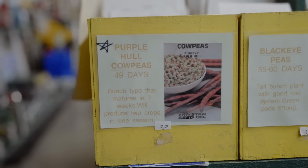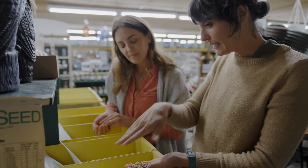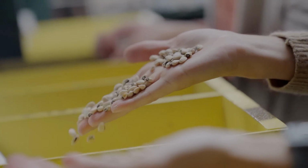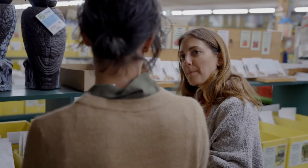So we talked earlier today about cowpeas, and if you look here, this is pink eye purple hull peas. I mean, this is what we ate today. And like I said, where we grew up, I think part of it is that the soil there was not as good. And so if you go to different parts of the state where the soil is not as good, then people are more interested in these, because they're going to put nitrogen in your soil. Oh, yeah. They're going to be powerhouses.